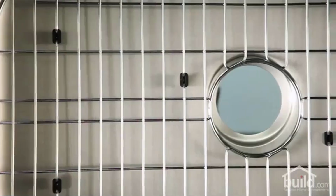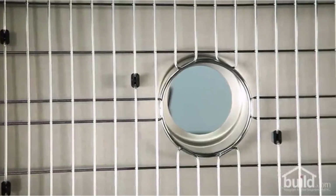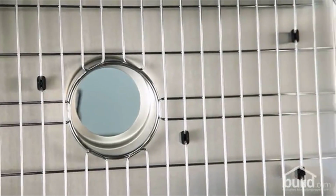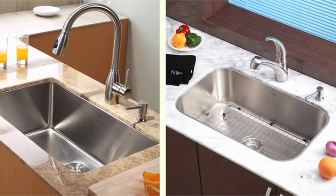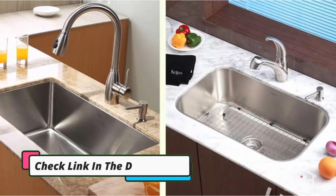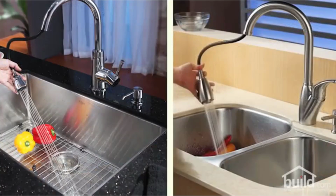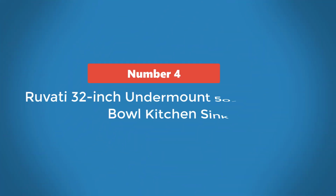Same as the other variant, this KHF 200 33 Kore is also composed of T304 grade steel with a satin outer finish for extra rust resistance. The steel is also rated for 16 gauge, that is, it is 1.5 mm thick all around. You can expect to see a long life out of these units. The satin finish really helps it pop, matching most of the kitchenware you might have lying around in your home. Number 4. Ruvati 32-inch Undermount 50/50 Double Bowl Kitchen Sink.